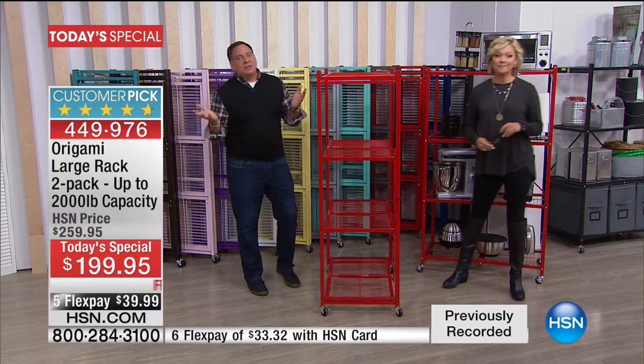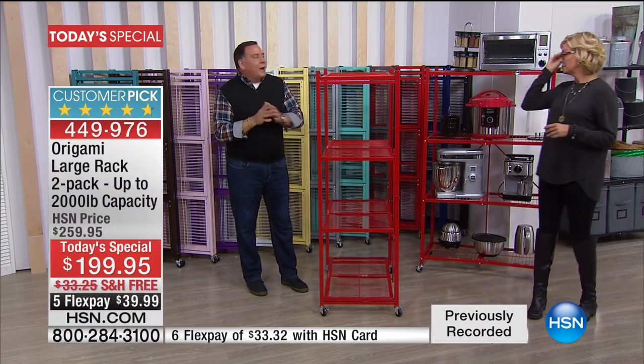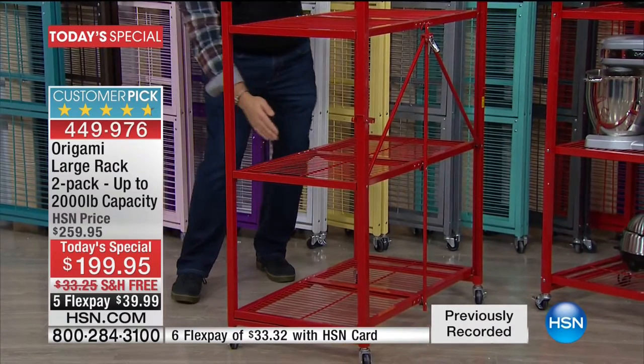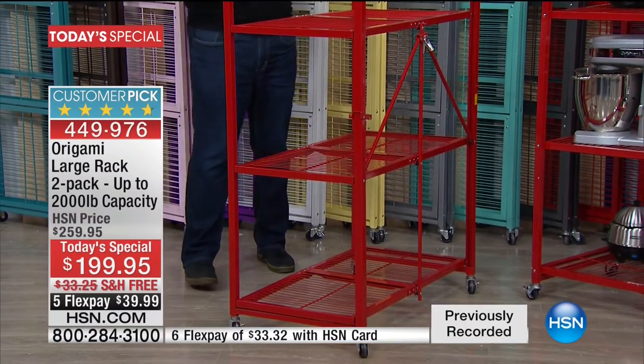People think I'm crazy when I say this. But you know what? The only other way that you're going to add room to your house is by putting on an addition. With Origami, you're actually going up. You're using the vertical space there. So you know what?